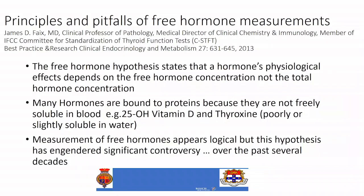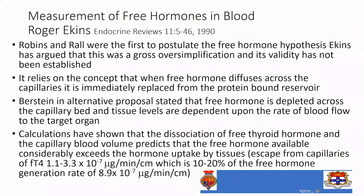So you've got vitamin D and thyroxine, both classified very clearly as poorly or slightly soluble in water. The measurement of free hormones appears logical, but this hypothesis has engendered significant controversy over the past several decades. One of the proposers of this has been Roger Ekins. He's followed up now by his successor, who's now taking the argument, and I'll show you some of his arguments later on that were out in Clinical Chemistry about 4 or 5 years ago.